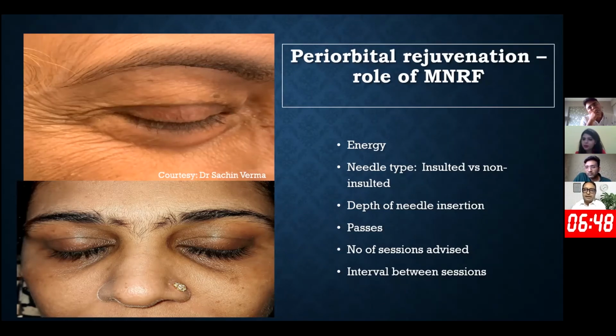Can I make a point? Periorbital rejuvenation is a huge topic. There's not a single type of periorbital. You see, the couple of photographs you have given are completely different. The upper one is more Caucasian. The patient has fine wrinkles around the eyes. The patient possibly did a lot of Botox. For the lower eye, typical tear trough, Indian skin. So possibly the patient needs fillers. So these are a lot of different things.